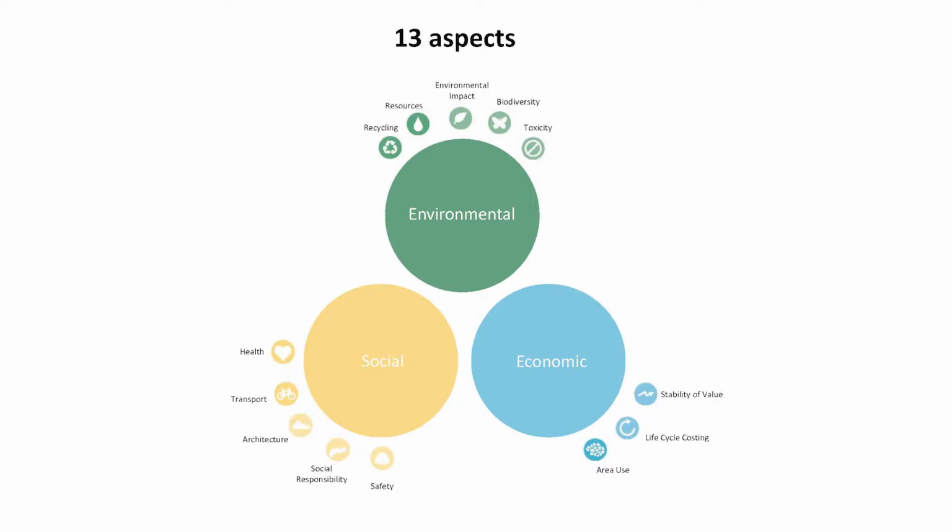So you can see there are 5 there in environmental: recycling, resources, environmental impact, biodiversity, and toxicity. And under social: health, transport, architecture, which is always a bit of a fuzzy category, social responsibility and safety, and economic there with stability of value, life cycle costing, and area use. So once we had divided these into these categories, that then gave us a means of having a fair comparison between the different certification systems.